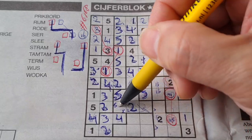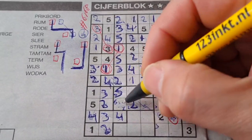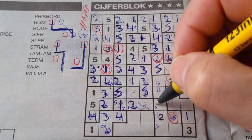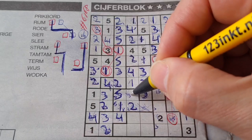Alright. I think this box should be a 1. Because it can be 2, can be 3, can be 4, can be 5. Yes, definitely 1. 2 numbers left in this area for numbers 3 and the 4. Cannot fill this yet.